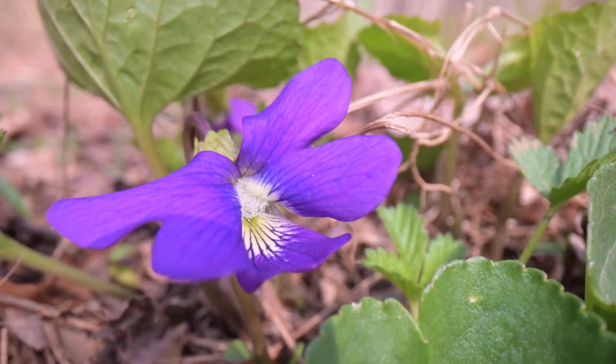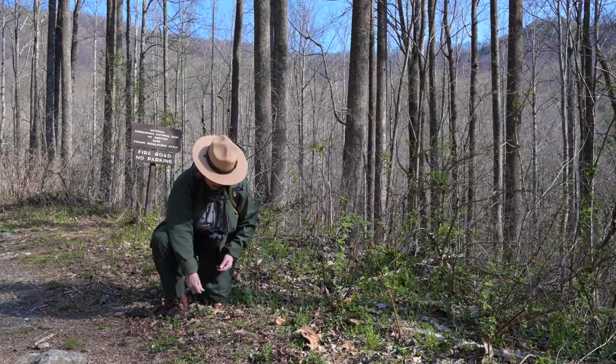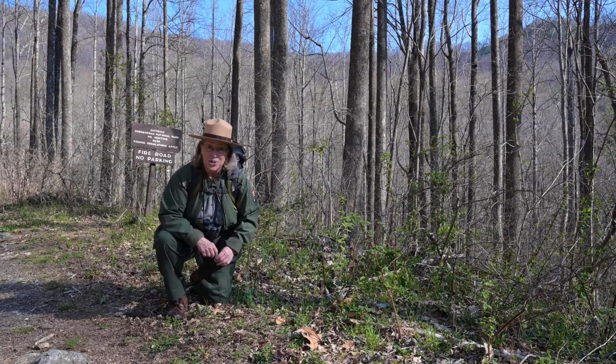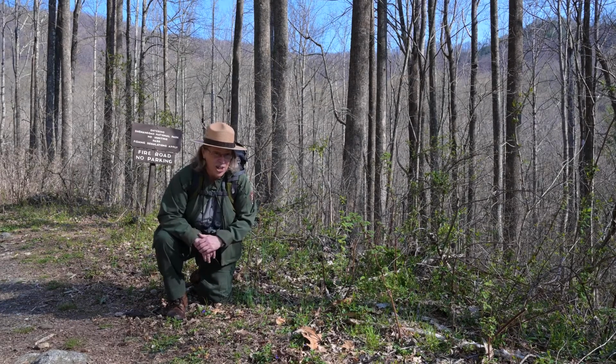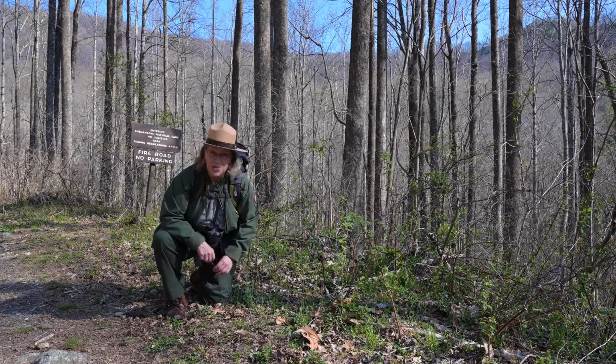They've got this runway that I'm talking about, or a series of little purple stripes on a white background. So it's like they can see that. Here's where you land, follow those stripes right back to where the nectar is. Meantime, they get some pollen on their body, and the next time they go to a violet flower, they pollinate it. So pretty nice system for the violets.